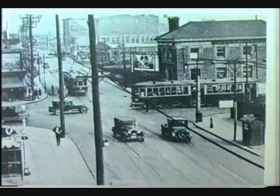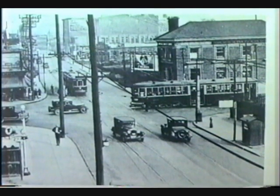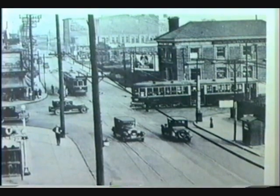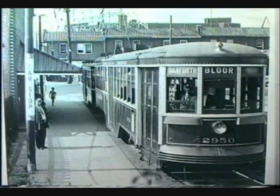In 1996, much has changed at Dundas and Bloor from 1921. The Crossways complex occupies the northeast corner, and the Dundas West subway station is nestled to the left. The building in the background still exists today as a flea market. Jane Loop opened on the last day of 1921.